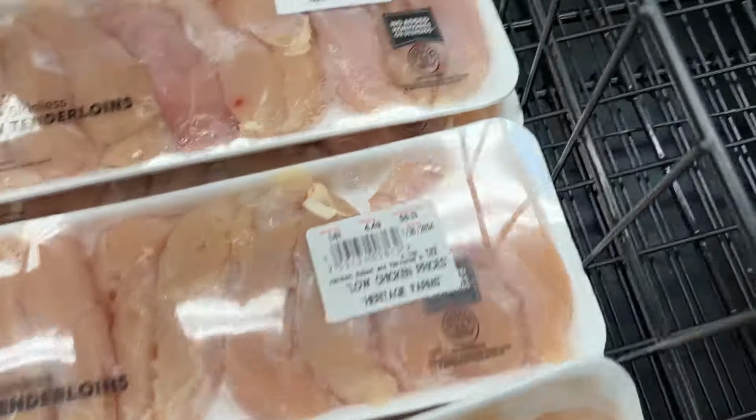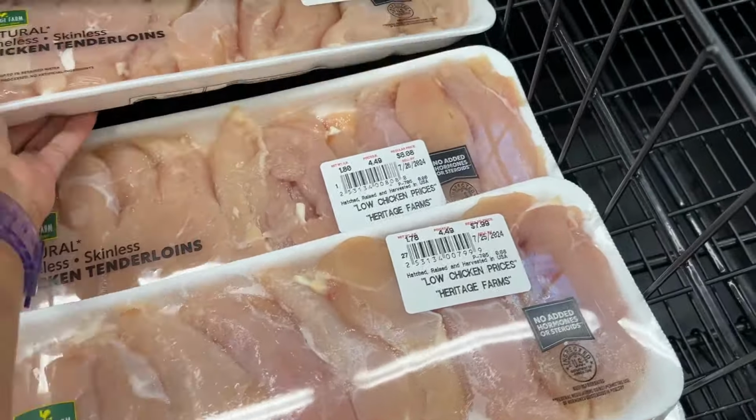I'm not good at picking chicken, but we'll just get this one here. I think this one will be good. Alright y'all, so if you're underage, this is censored. I'm going to go get me some Mike's Hard Lemonades. They're pretty much like Kool-Aid.